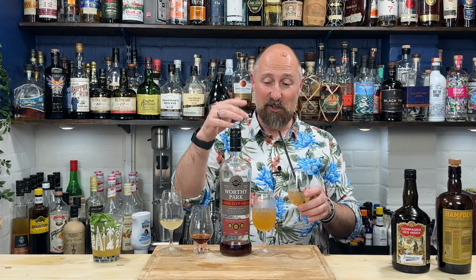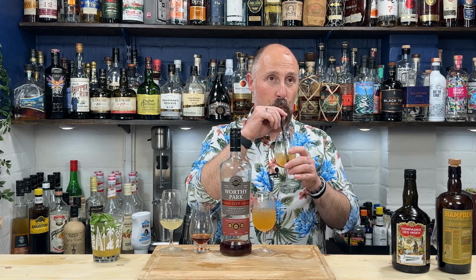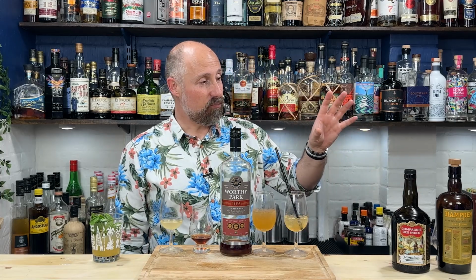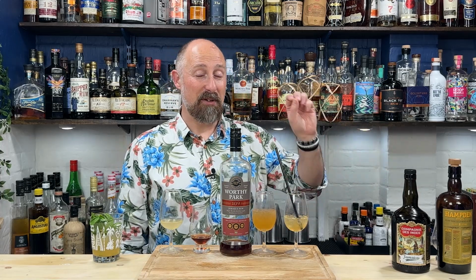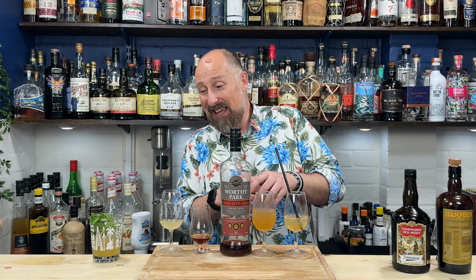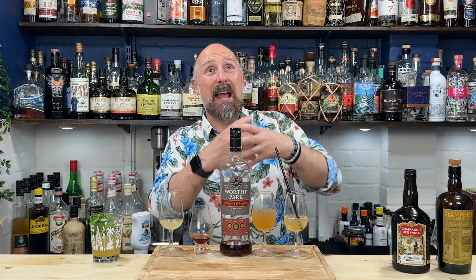Look, that is so close. I genuinely don't know how to sum this up because that is so close as a One Rum Mai Tai. I don't want to remove the Hampden 8 because that is a quality Mai Tai. But let's be brutally honest here. Let's go scroll all the way back up to the prices. Price comparison, the Hampden 8 as a Mai Tai isn't infinitely better than the Worthy 109.